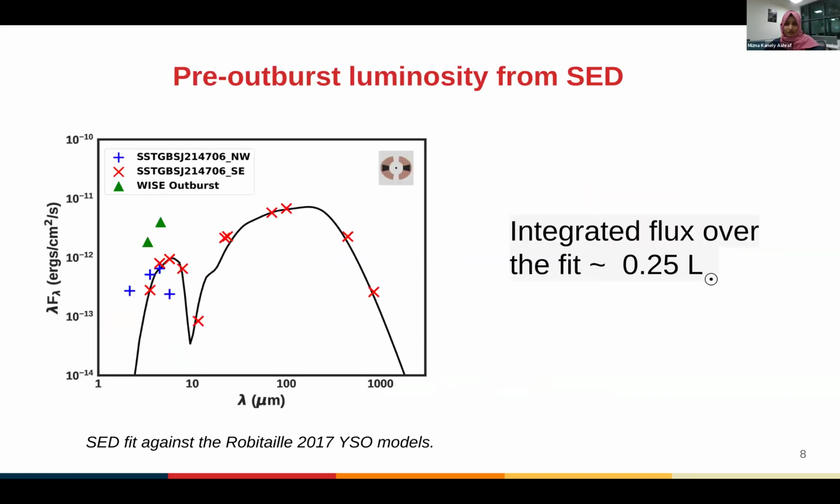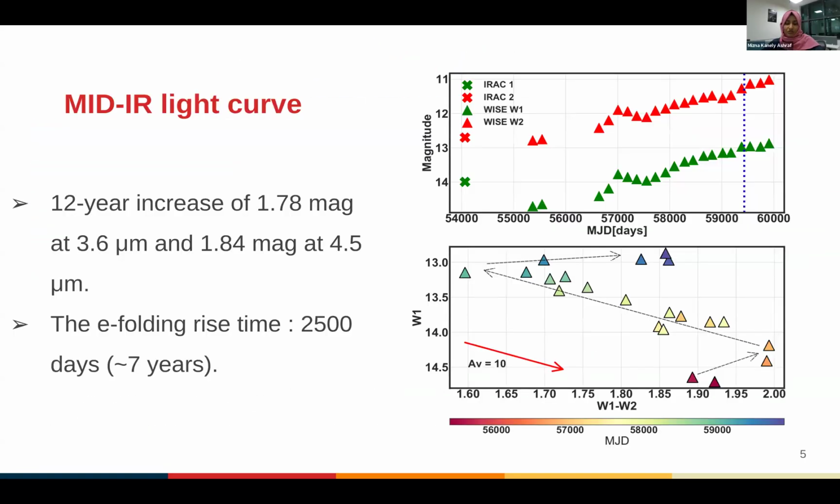Yeah, the NEOWISE colors were also following an interesting pattern. In the beginning, it got slightly redder, and then it started to get bluer along the direction of extinction. And then in the recent epochs, it's again tracing back to its previous position. So this was another interesting fact, that the color was going in a cyclic way. We assumed that it could be an interplay between accretion and extinction.